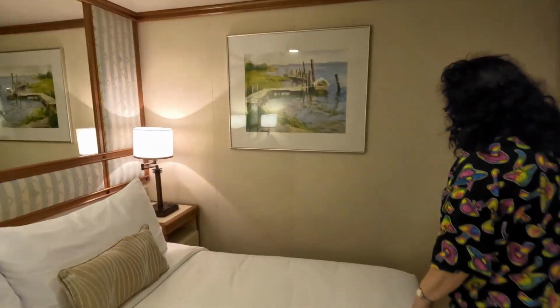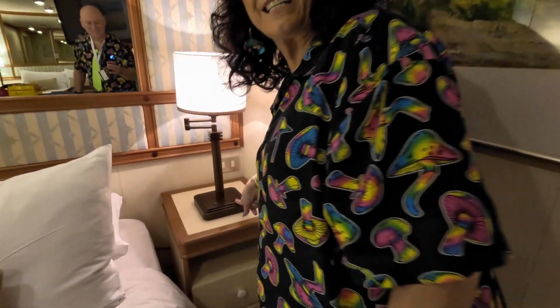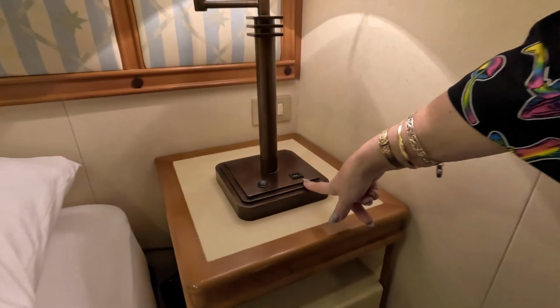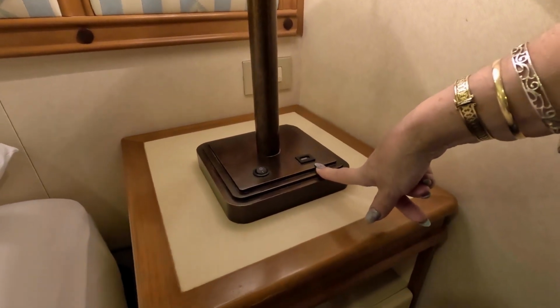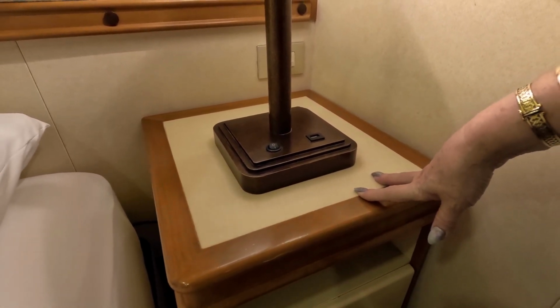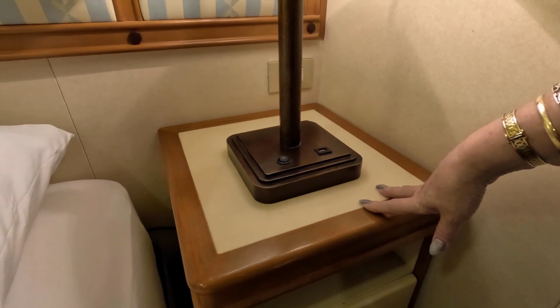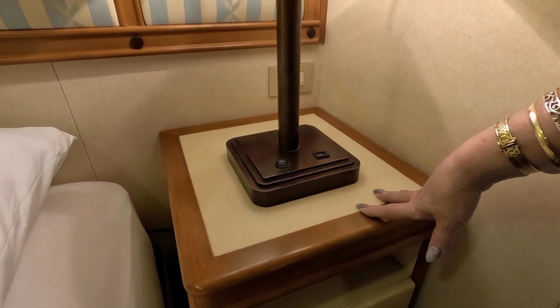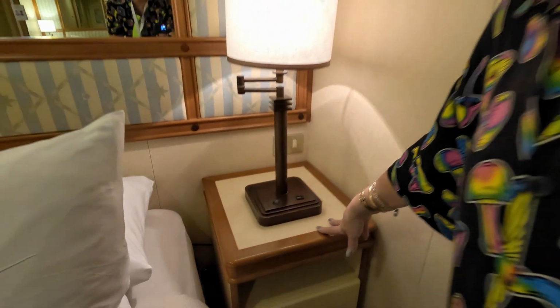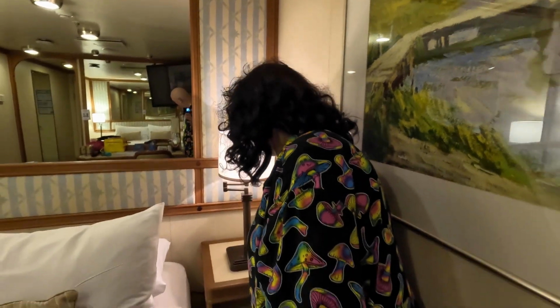So there's a lamp either side, and I can see that on these lamps we have a USB. Fantastic, so you can charge your phones. That's a USB-A, not a USB-C. Because USB-Cs are becoming more popular, and my iPhone has a USB-C, it wouldn't go in there. So I'd need to get one with a USB-A connector on it. It's on the list, isn't it, to always bring.